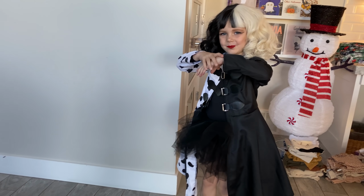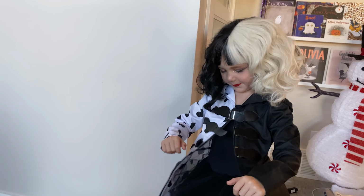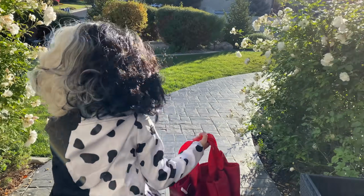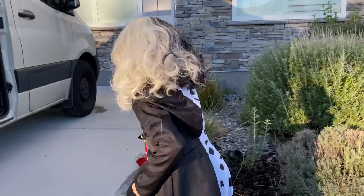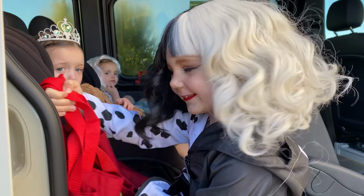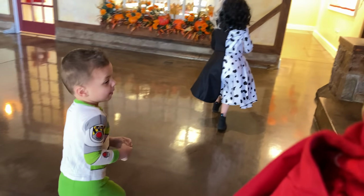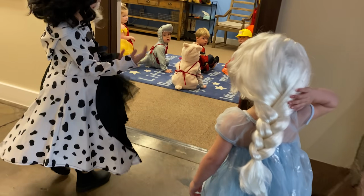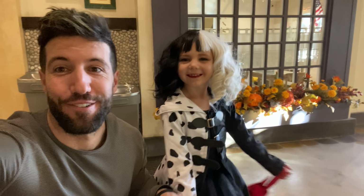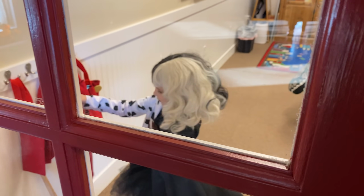Go. Bella DeVille. Where's your puppies? On your dress. Okay, let's go, Cruella. She's off. Bro, take your bag. Come on, Anna, get to class. Let's go, Elsa. Okay, Gemma, look at, you are incredible. Oh my goodness, this outfit is unreal. Okay, Cruella, I love you. I love her so much.